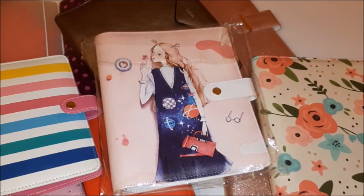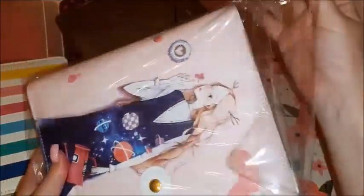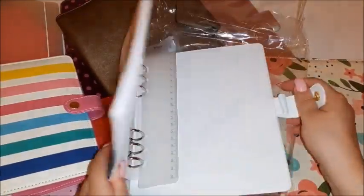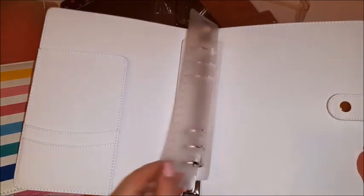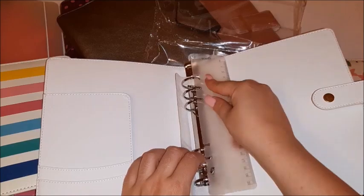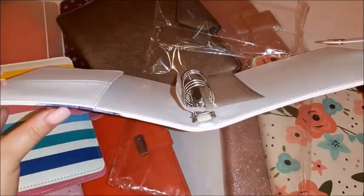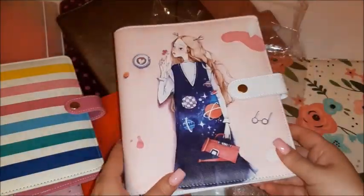But I have never used this one. It's still packed, as you can see. Let me just open it with you. It's very, very beautiful, and there were different designs also for it. And it does have, as you can see, it's so new that it still has this one here, and it just has this compartment and this ruler in it. And yeah, I think it's a very spacious planner, but again, it does not have large rings, so it is quite limited, but the design is fantastic.